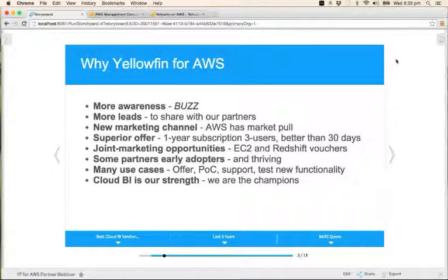Now at Yellowfin, we are all about value. We want to make sure that this offer got the attention that it deserved, so we made sure that we had the most attractive offer available on the marketplace too. There are quite a number of other BI vendors who do promote themselves on AWS. Most just have the standard 14 or 30-day trials. Some go a little further, offering maybe a 60-day trial. What we've done is put together the same offer that we have for Yellowfin with students, which is a 1-year subscription for 3 users. We'll discuss in more detail shortly exactly what that means.